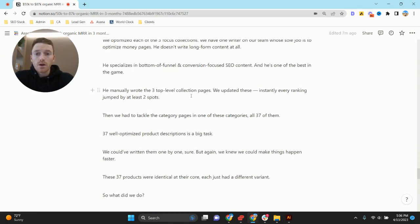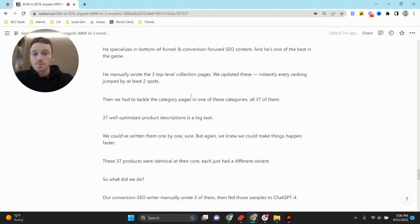He manually wrote the top three top level collection pages, and we updated these. Every ranking jumped by 2 spots pretty much within a couple of days. So we were amped about that. We knew those on-page changes were not going to put us in the 1 spot, but they made us a lot closer to the 1 spot, and I'm pleased with that.